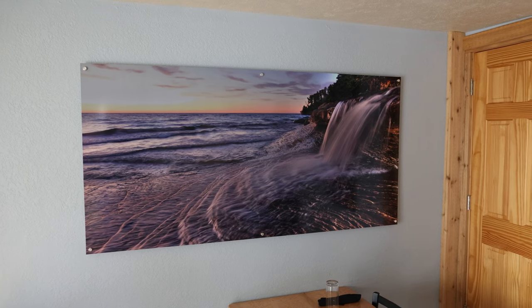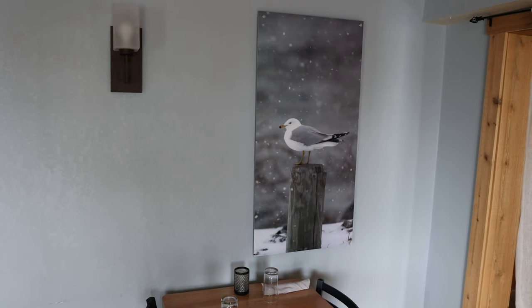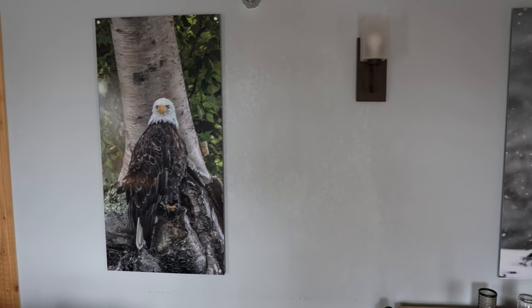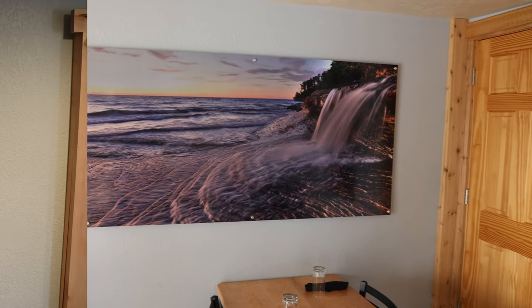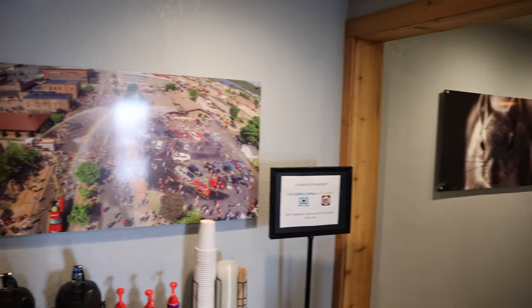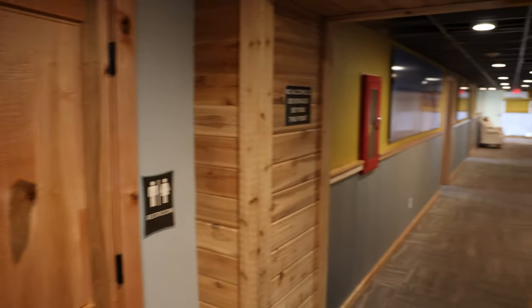Excellent. So I think more restaurants should have photography from their area in their establishment. We're at the Rome Inn in Munising in the UP. And the owner of the Rome Inn actually is the photographer. And so he put some of his work from around the area here in the restaurant. And just having the photography from the area, I think just adds an element.